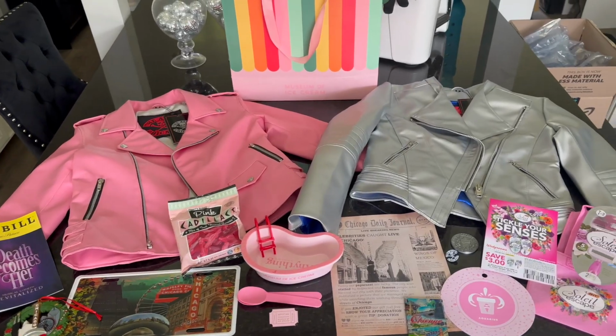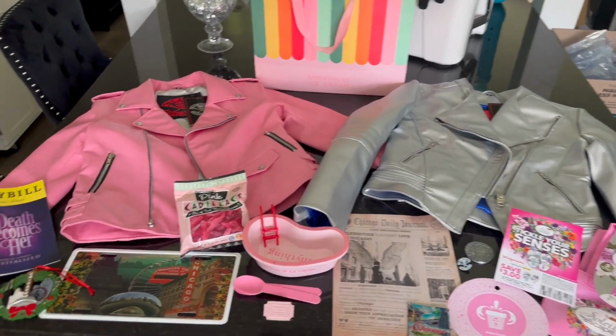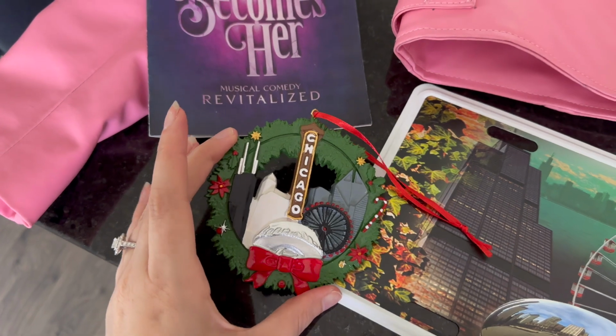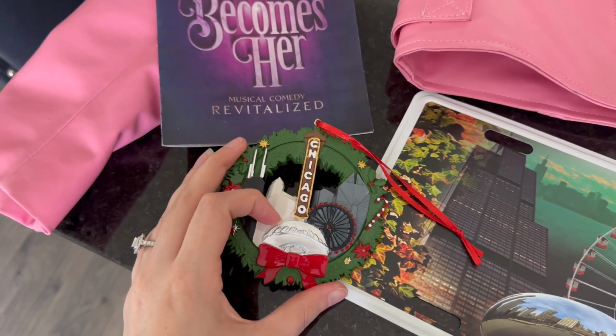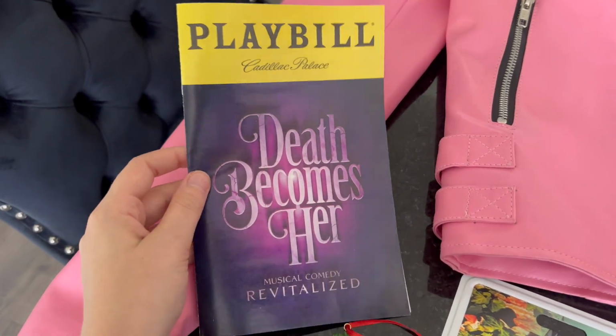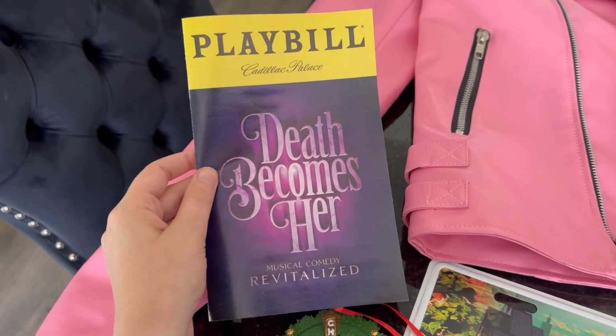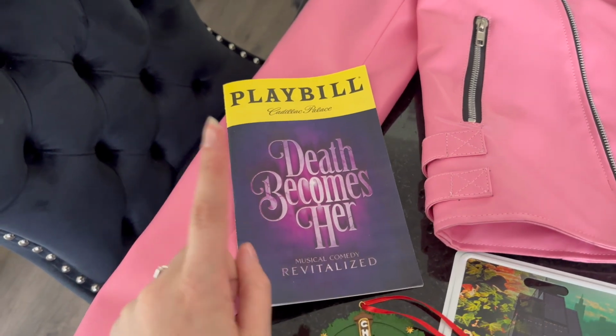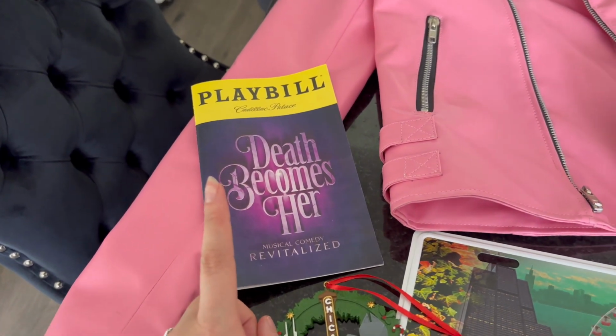And of course, you guys know it's time for a souvenir haul. So on this side, I picked up a Christmas ornament. The little wreath with the bean down here really sold me. I thought this one was really cute. This was my very first ever Broadway show, so I brought home the playbill. This was so good. I was literally so impressed. 10 out of 10. I would 100% go see it again.